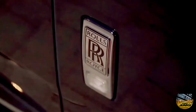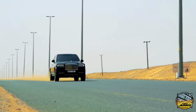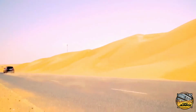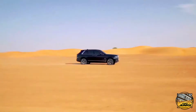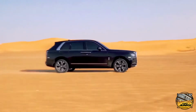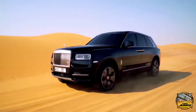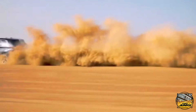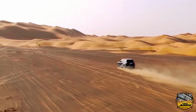The Cullinan is the first SUV ever launched by Rolls-Royce, and its name comes from the largest rough diamond ever discovered. Today this diamond is part of the English crown jewels. Like many of you probably know, it is the most expensive SUV ever made, with the 2020 model reaching $330,000. For this money the Cullinan must be overwhelming. And believe me when I say it is.